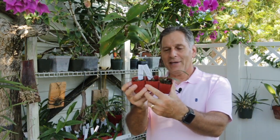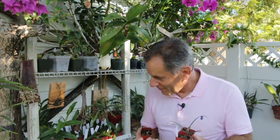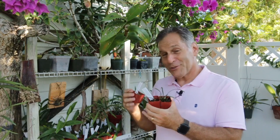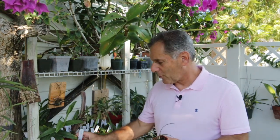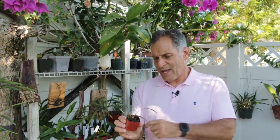I've got a lot of these. I've got some here, and some behind the shed behind me. So these are the smaller ones that I have from the second batch. I would guess that these were flasked maybe about a year ago. Well, not even that.